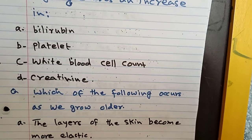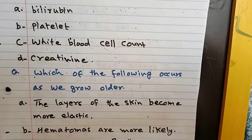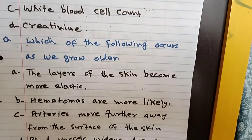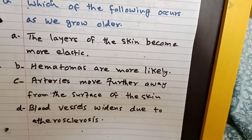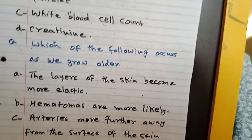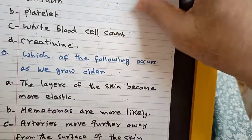Which of the following occurs as we grow older? The layers of the skin become more elastic, hematomas are more likely, arteries move further away from the surface of the skin, blood vessels widen due to atherosclerosis. The answer is B. Hematomas are more likely. This is the answer.